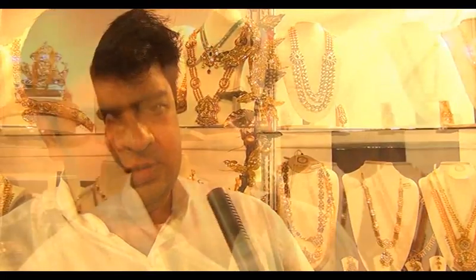In temple jewelry you find peacocks, elephants, Lakshmi and Dasa Avtara, that kind of thing. It's very tough to make also. They take a lot of time. They say they take around 3 to 4 months to make it.